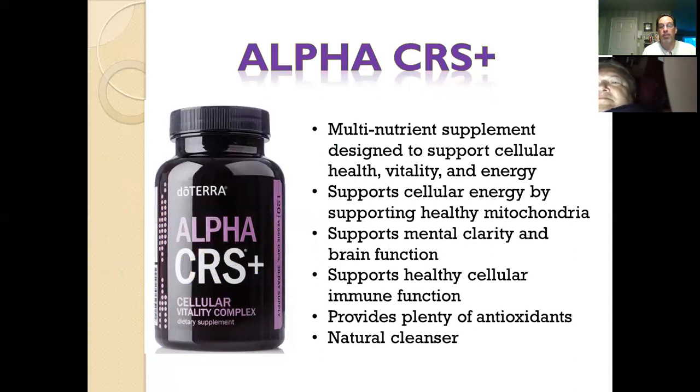This is a really, really powerful antioxidant. So what's in this one? It says milk thistle, green tea leaf, boswellia, pomegranate fruit, turmeric root, grapeseed, and sesame seed extract.